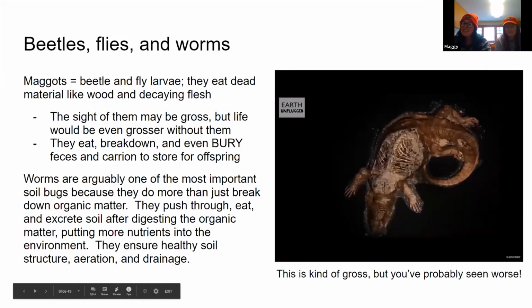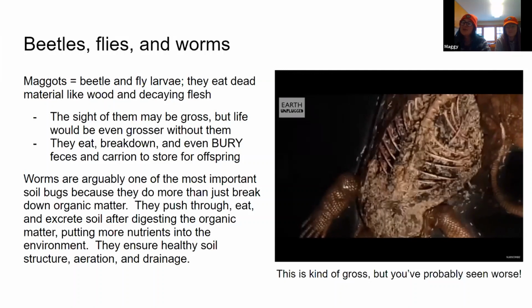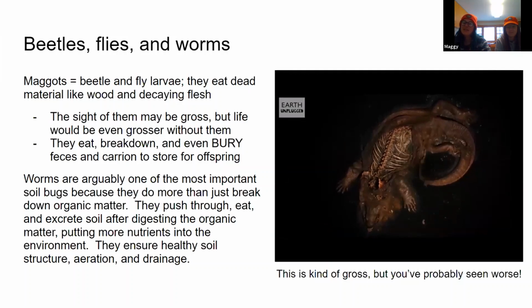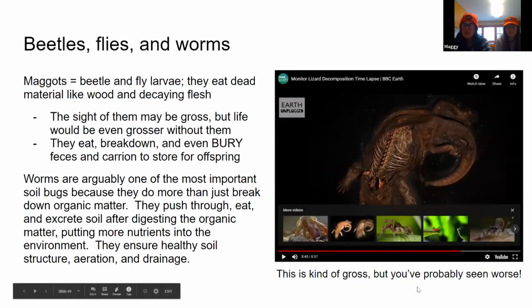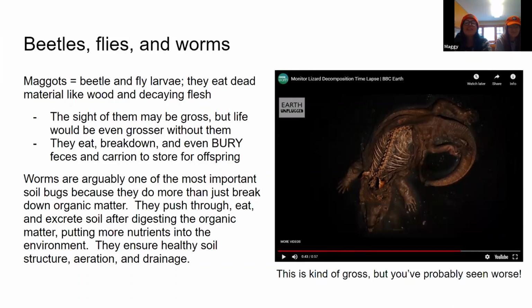And you can really see them going to town. I'm not sure how long this video was taken for, but they're really going to town on this lizard, eating all of the flesh, leaving behind the stronger things like the skin. And pause on that image. So as gross as that was to watch, and there's kind of fluid and stuff, this skeleton is completely clean. Like, it's the only thing that could make that thing cleaner is bleach.